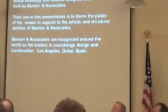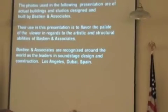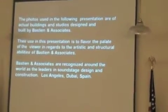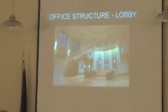Bastian and Associates is a company that's developed major studios from Raleigh Studios in Los Angeles, Manhattan Beach Studios, which is where David Kelly shoots all of his TV shows, Dubai, Spain, New Mexico. They are the soundstage people, and they're the best at what they do. This is just a photo of one of their lobbies.